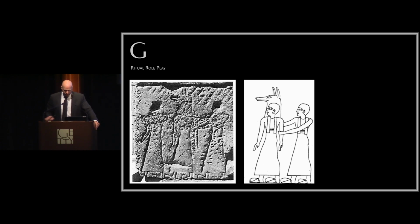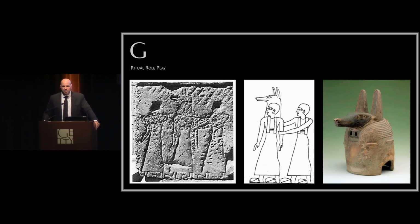And what's even better is that we have actual examples with eye holes. Perhaps you can stumble around in this, right? But you can become, right, Anubis. You can become Bes. You can become these gods as part of this ritual role play. That's part of where these spells have their origin, right?